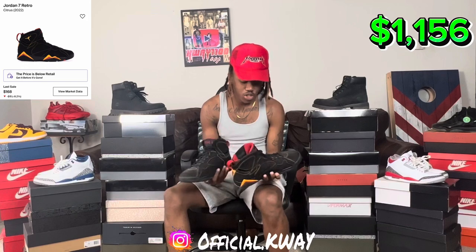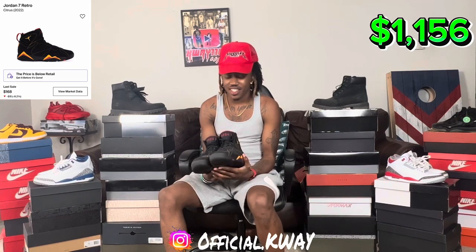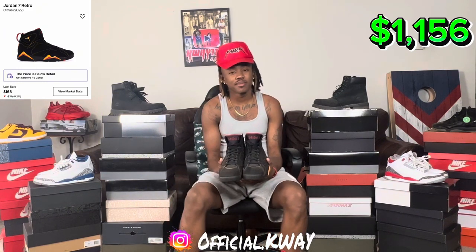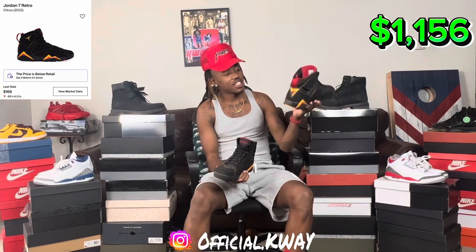So here go my Jordan 7 Retro Citrus. I like these shoes. I done worn them twice. I done had all my shoes for almost a year, most of them. I don't really wear them, so. But yeah, these are my Jordan 7 Citrus.